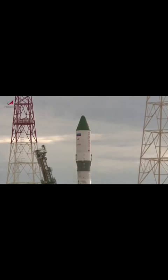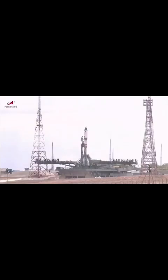There's the retraction of the first umbilical. The second umbilical will retract in about 10 seconds to initiate the engine sequence start.